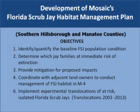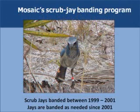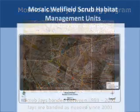And then in 2003, we started the translocations. But before we did that, we started a banding program where we banded all the birds. There was a small source population on the Manatee Duette Preserve, and there was, I believe, one pair on the Wellfield. So we banded all those birds starting in '99. Now we just band the birds as needed. And then we had to start management of the Wellfield.